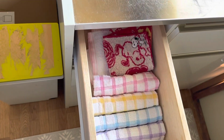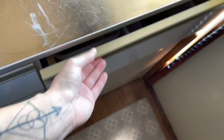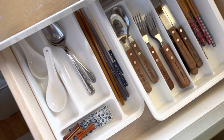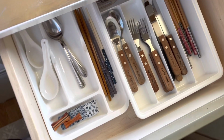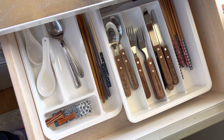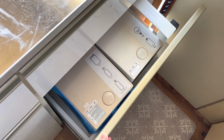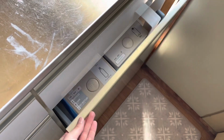In here I have towels, extra towels, and then over here is where all my utensils are. And all these utensils were already here. I just had to clean them, so I didn't have to buy any, which was awesome. And there's actually nothing in these. In here, it's just my other trash containers, because you have to separate your trash meticulously in Japan.